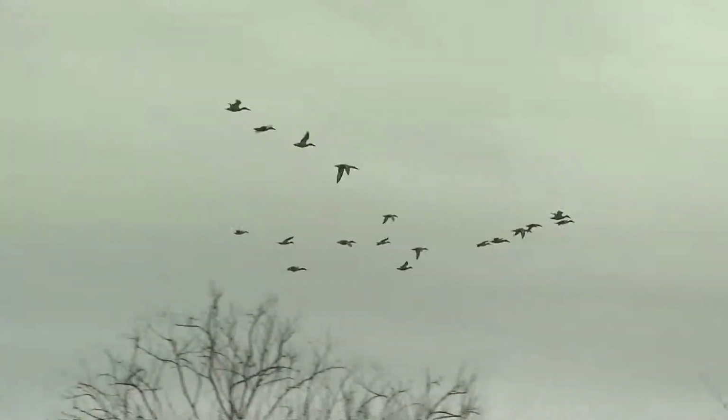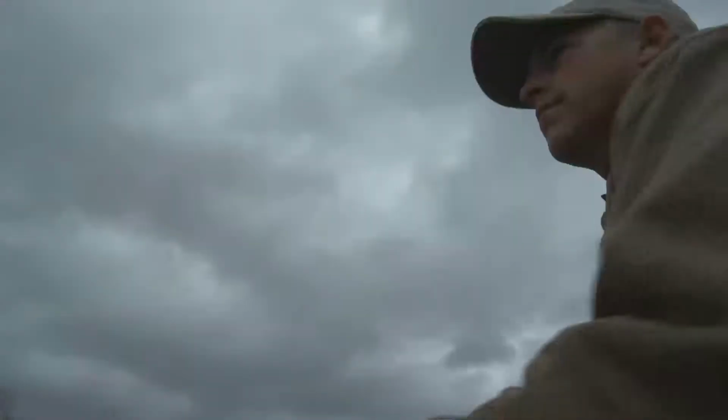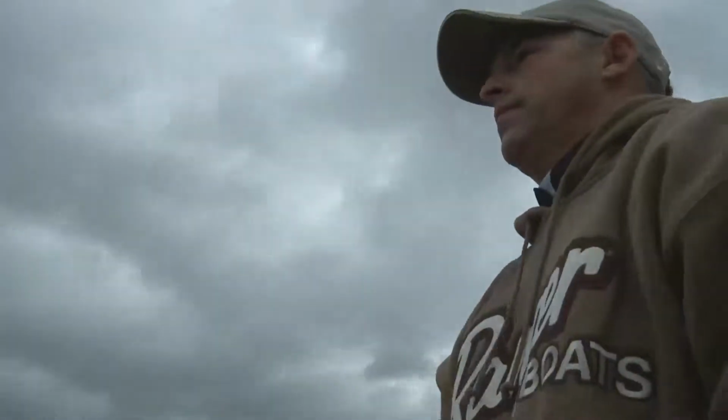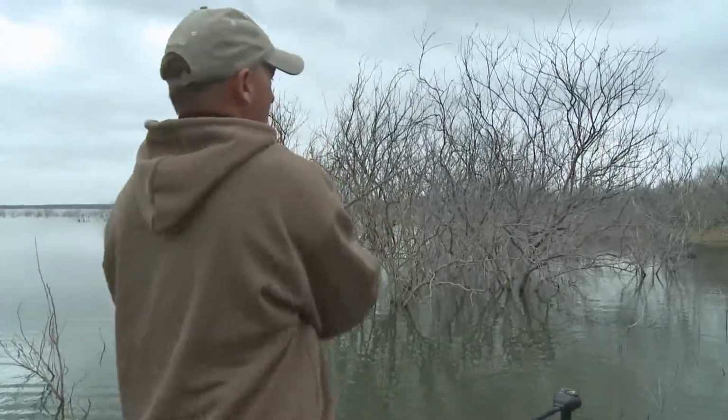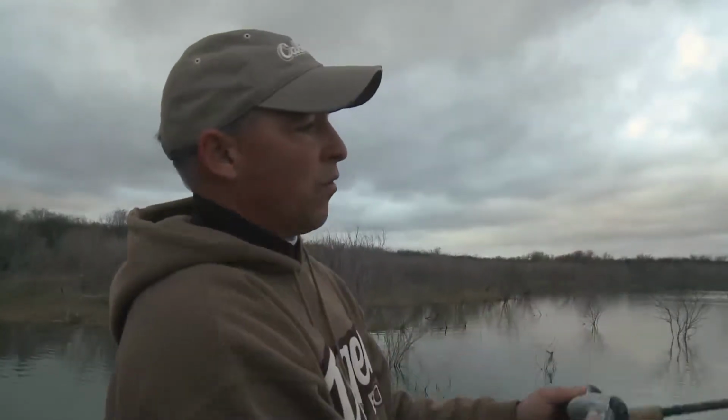A good way to do that is tournament reports. The local tackle shop can tell you what you're looking for. A lot of times TV can tell you, just watching particular shows on that lake. This particular lake's got a lot of fish in it. It's a pretty good lake, so we're looking for a lot of bites. We're trying to find an area where we can catch a bunch of fish. Just one here and one there is not what we're looking for. Even if there's a couple of good ones, if we spend enough time in an area, we might be able to catch 15, 20 bass.